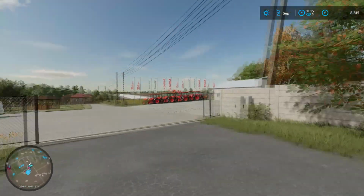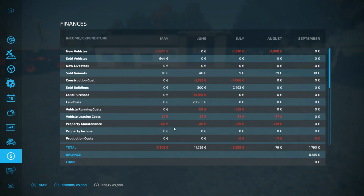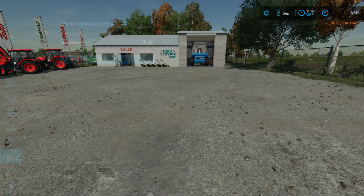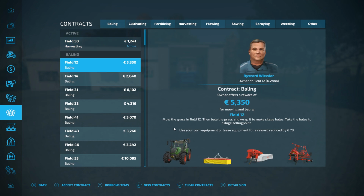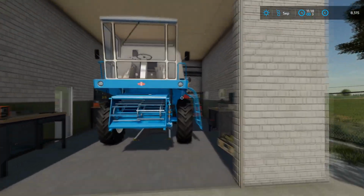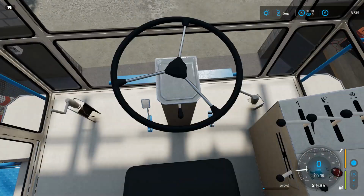So what we're going to have to do is transfer some money for the rental purposes. So I shall do that now. Get rid of that map as well. Okay, so I am going to transfer money to the people of Szpakowo. We are going to do €300. The reason we came up with that number is because if we look at the contract screen here, the rental on the equipment, like on this baling one here, would be €78 to rent all that equipment. The rental cost for this particular one with the equipment they were offering was like €264, something like that. So I figure we'll just do an even 300 and we'll use it for the contract, and then we get to use it for our field as well.